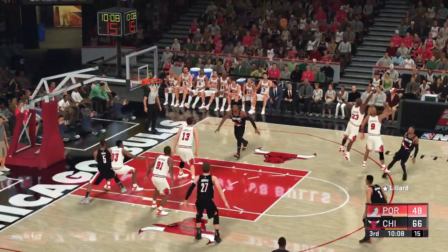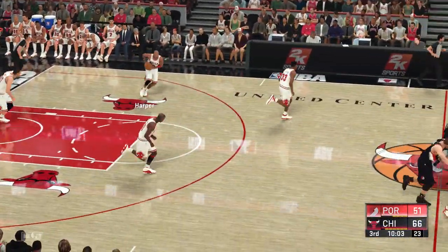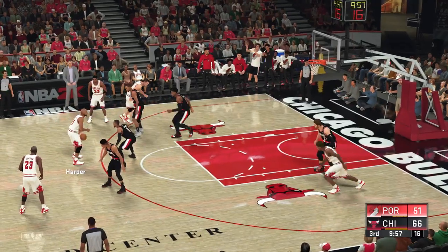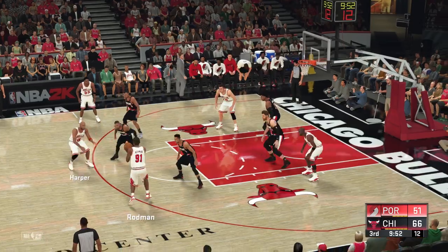Lillard with it. He's picked up by Jordan. And Damian Lillard, good for the 3. Lillard's got 16. All right, after 4 misses, they finally get one to go. That has to be a big relief for the offense after beginning this half on a bit of a cold streak. Harper the pass to Rodman.